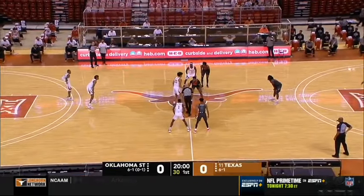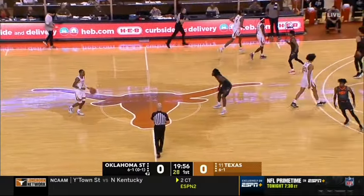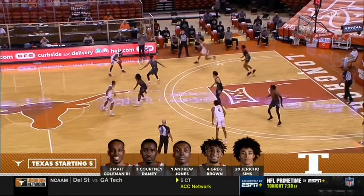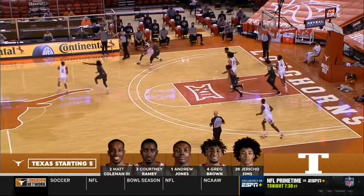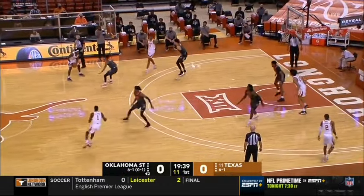finish at that size around the rim. And then Ty Jones, of course, for Texas, runs as fast as anyone in the country from end to end and also blocks shots. Jericho Sims wins the opening tip against M.A. Moncrief as Oklahoma State switches up their starting five, going with Moncrief and Avery Anderson for the first time this season as they try to match up with the athleticism of this Texas team.